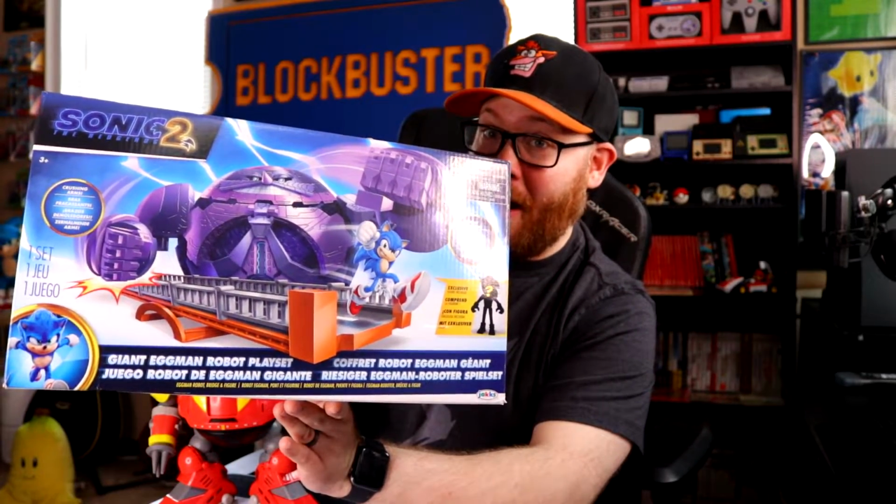Now on the box it says Giant Eggman Robot playset, but it's the Death Egg Robot, let's be real. This thing looks so cool, I love it. Now this thing came out last year, so me doing a review now is kinda outdated, kinda late. But when I did a relevant review of this Eggman Robot playset, I absolutely hated it, and I compared it to this guy. And people wanted me to do a review on it now, so here it is.